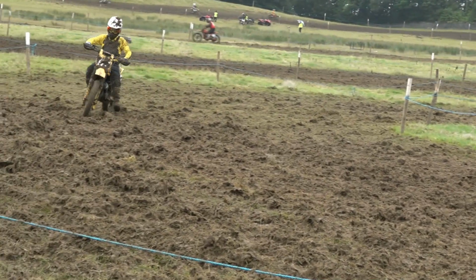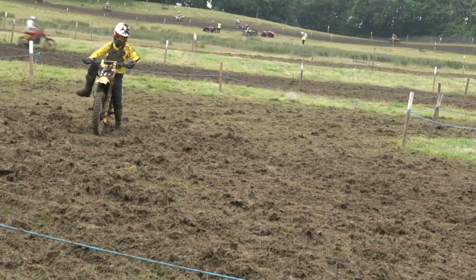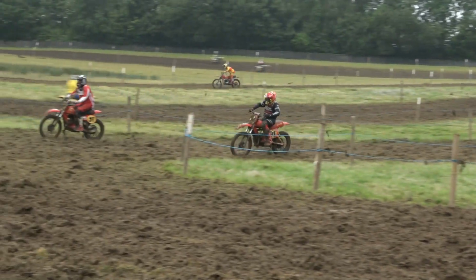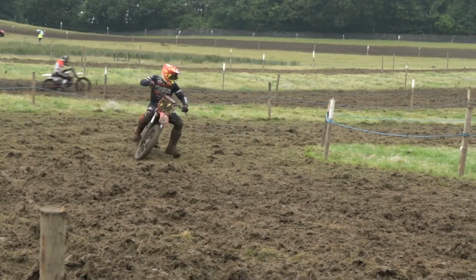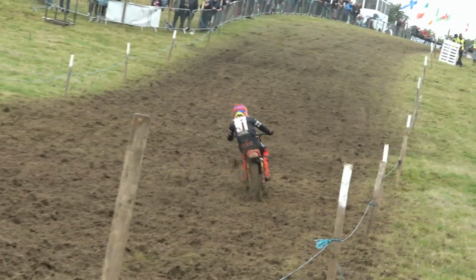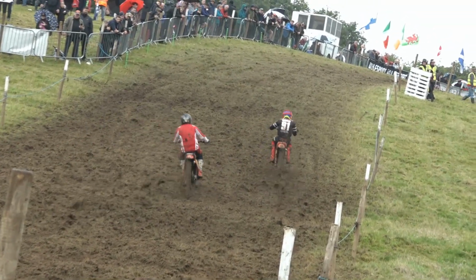So it's Aaron Rowe who appears to have stalled his Suzuki going into the turn. So this is the battle for third position. It's number 91 just going through there. Neil Brooks in third.